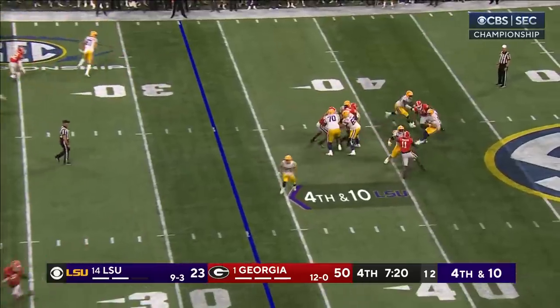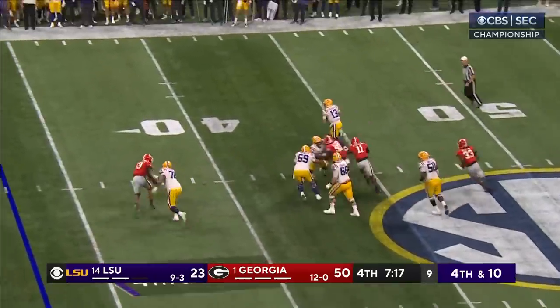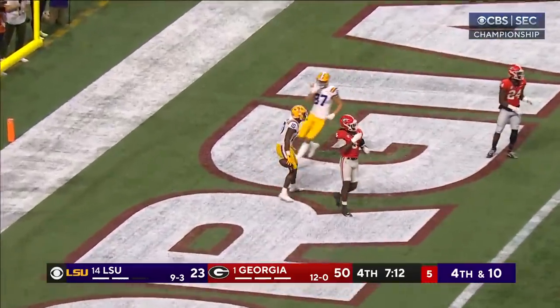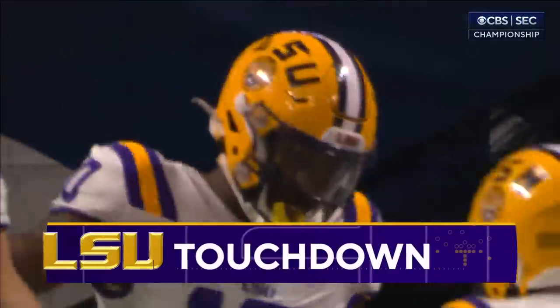Georgia four-man rush on Nussmeier. They had him. He got away. And now he's going deep to the end zone and got it. Touchdown, LSU. Jeray Jenkins.